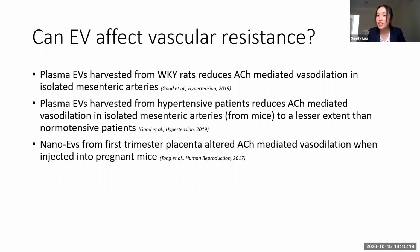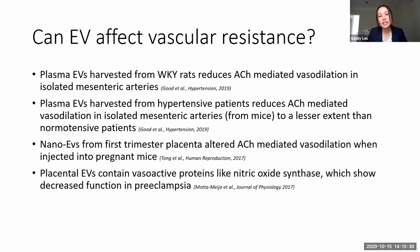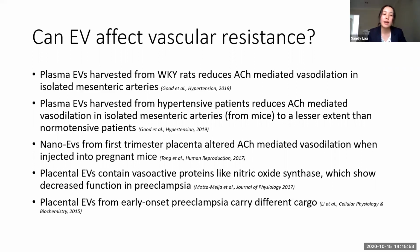So this is all peripheral evidence. It isn't directly from preeclamptic placentae. So what is there that suggests it's worth looking at in preeclampsia? Well, we've seen that placental EVs have vasoactive proteins in them, such as nitric oxide synthase, which is important in vasodilation. And in preeclampsia, these placental EVs show a decrease in function of nitric oxide synthase. And there is some evidence that the cargo carried by early onset preeclampsia placental EVs is different from normal pregnant placental EVs. So there is a fair bit of evidence out there that suggests we should be looking.